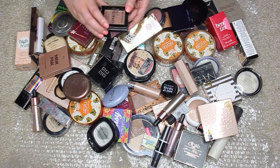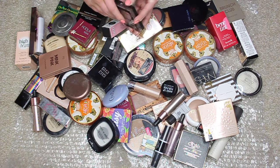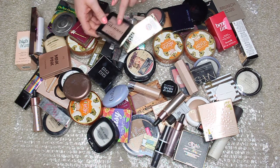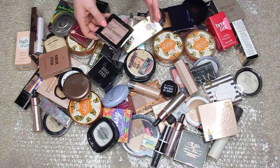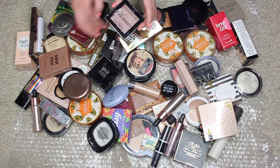And I have another Makeup Gallery product, and this is the highlight powder. And I don't know if I've even swatched this. No, this isn't even open. But I think I'm going to go ahead and try this out and see how it goes, because I do like to get some really affordable products to try out, especially when I'm at work. So I'm going to go ahead and keep this one.